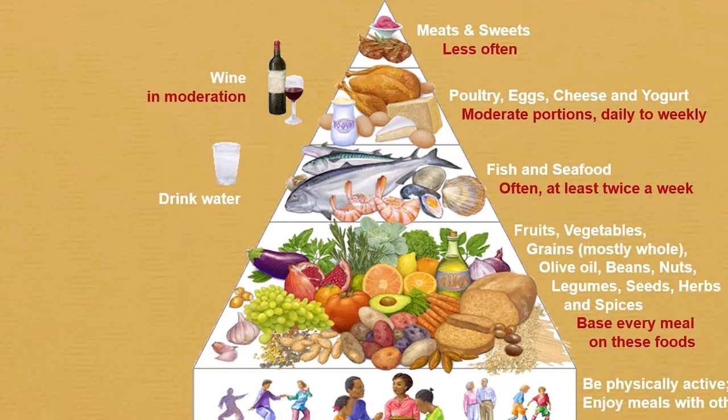Then we should be having fish and seafood as a primary protein source. We should try to have fish and seafood twice a week. Then mix in poultry, eggs, cheeses, and yogurts. The least amount of things that we should be having in our diet is meats, red meats that are high in saturated fats, and also sweets. So take a look at the amount of sugar that might be in products that you're purchasing as well.